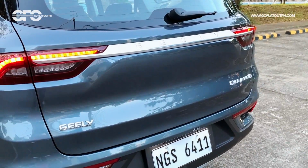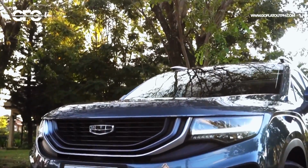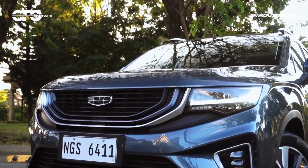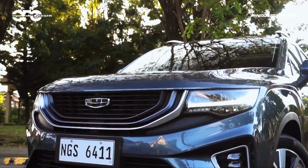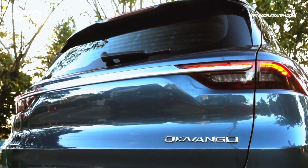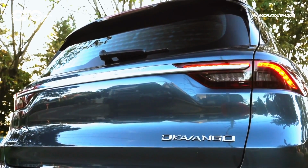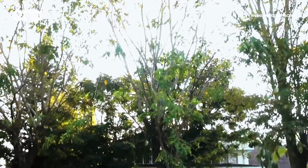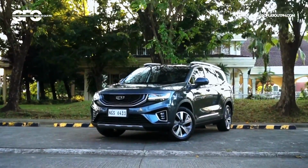This is the Geely Okavango, which is the Chinese automaker's biggest offering in the Philippines. While the Okavango presents itself as an SUV, its practicality and interior space are actually more in line with an MPV, which essentially broadens its appeal to Filipino consumers. And it's no wonder then that the Okavango has become a sensational hit in the Philippine market.